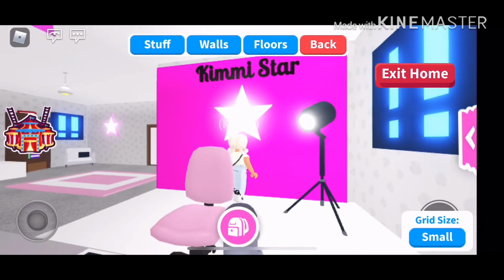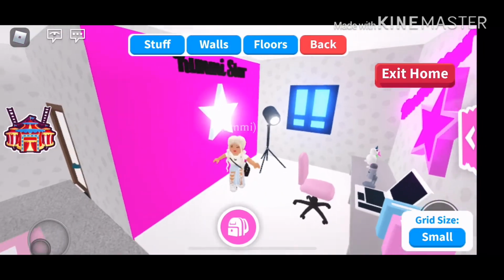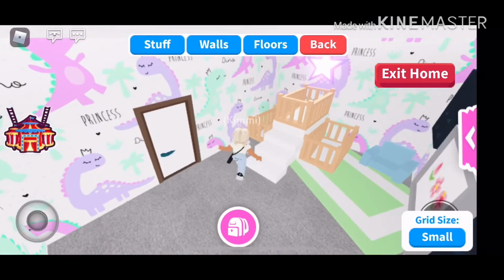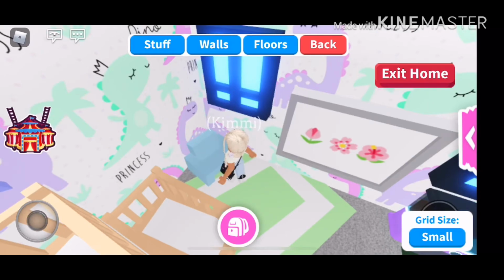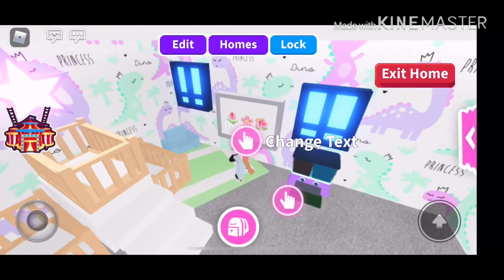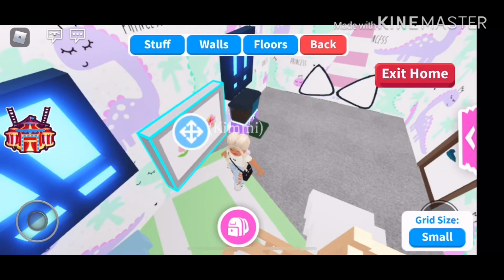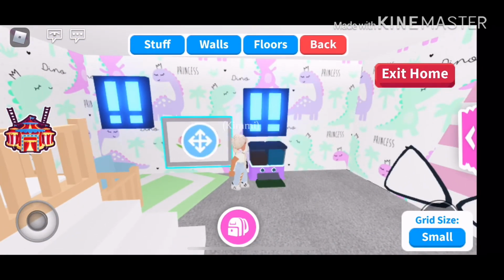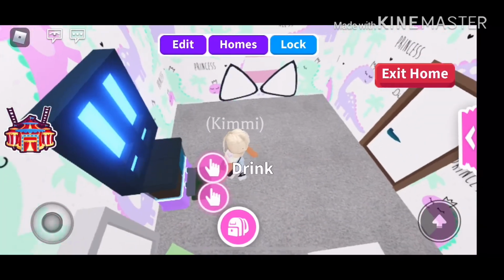Over here we have a little star, and up above the star it says Kimmy Star. And the lamp, a little light, the stage light. And then in here, this room is so cute. It's like a little baby room and a pet room. You can sit down here with your pet or your baby. It's got a little board where your kids can play. It's really cute. I'm just gonna put that down. There we go. And we have a little food area where the pets will eat.